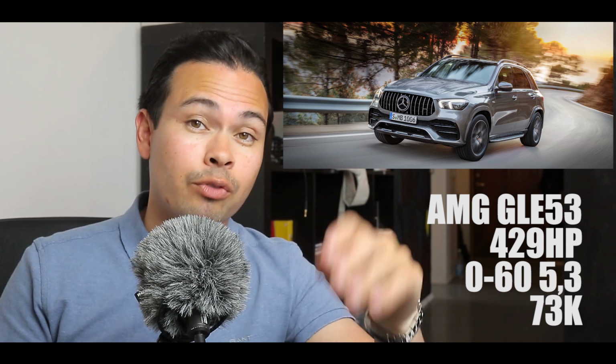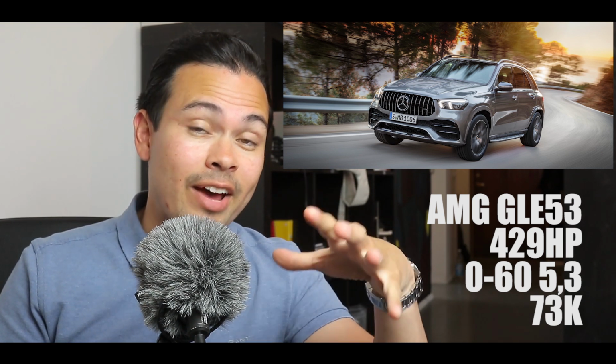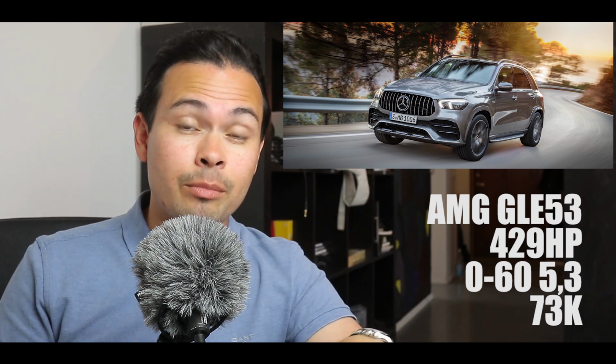So it's similar in price and performance to that mild hybrid from Mercedes, but the Volvo XC90 is a plug-in hybrid, so it has an advantage over that. And then we have the highest performance version of the AMG GLE, the AMG GLE 63S, which has 603 horsepower, does 0 to 60 in 3.7 seconds, but costs $113,000, $40,000 more.